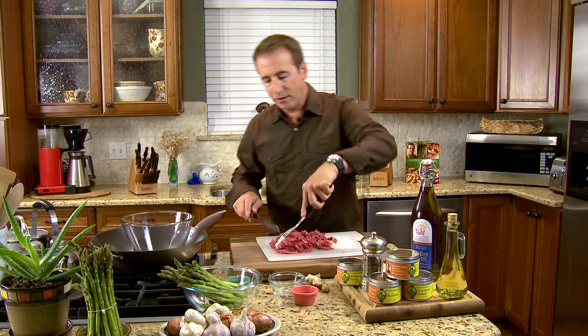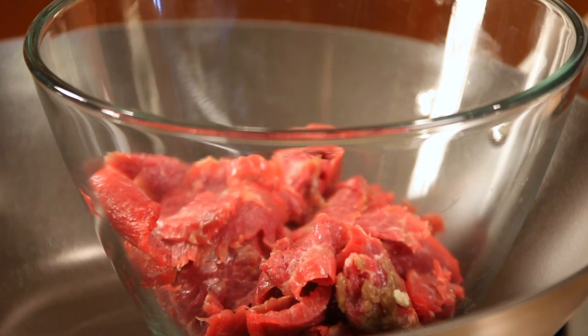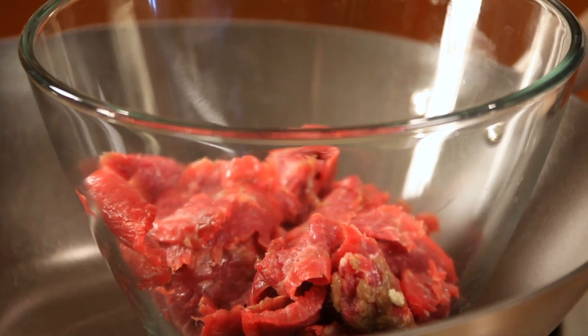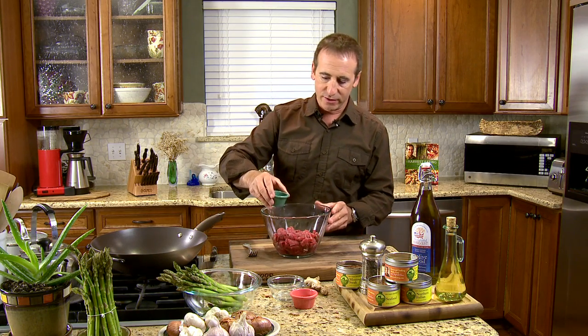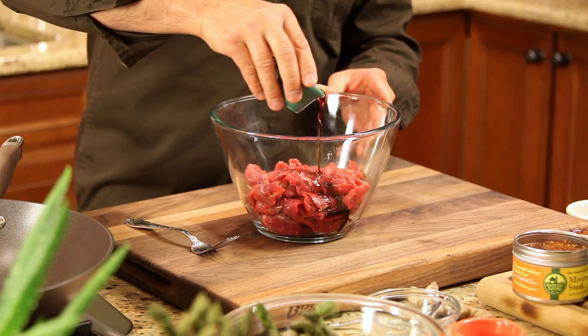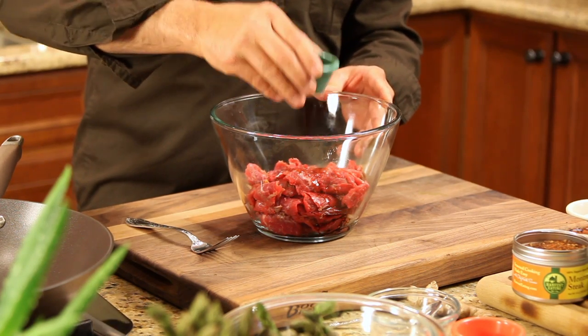All right, now that we have the meat all sliced up, let's toss it in our work bowl over here, and then we can start marinating it. So starting in with our Asian seasoning, what we're going to do is add some low sodium soy sauce. I'm not going to put all of it because we're going to reserve some for a little later.